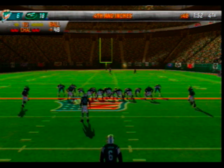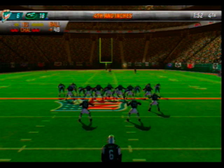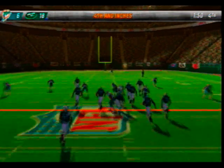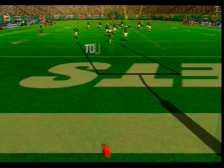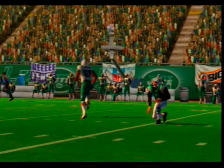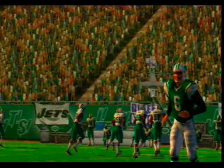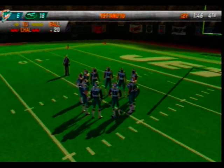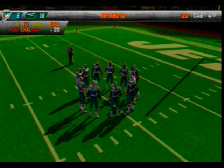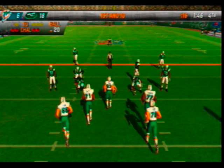Is ready to punt this one away. Layton is back to receive this kick. Won't take a chance trying to return this one. Ball on their own 20. Ball on the 20-yard line.